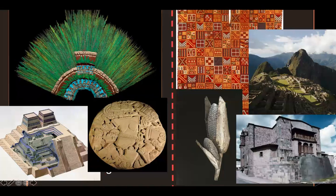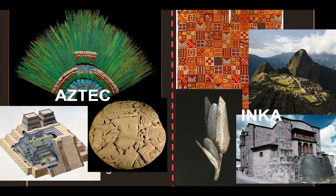All right, so just a reminder, on the left are our Aztec artworks. So you have the Templo Mayor and then all of the other artworks that were found in or around Templo Mayor. And then for Inca, we have the city of Cusco, where the maize cob was also found in the garden of Coricancha. And then you have Machu Picchu, and then we have the Altocapu tunic.